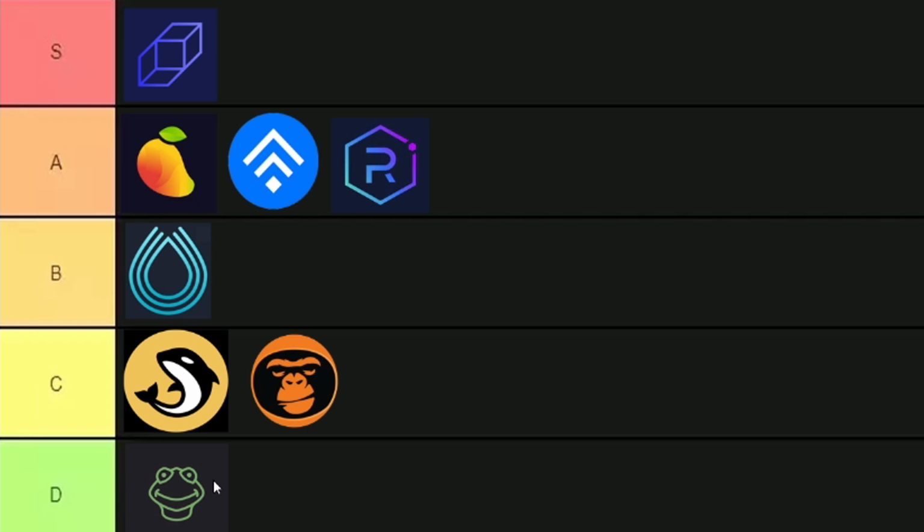There's nothing on E or F tier because they all work, they're all functional as a DEX, but I can't really put it any higher than D. It's definitely not on the same level as Solape or Orca Finance. So that was it for the tier list.